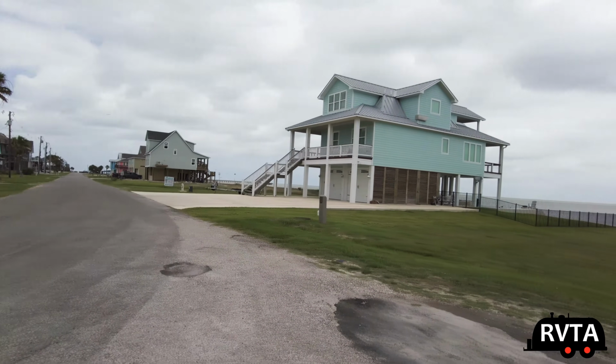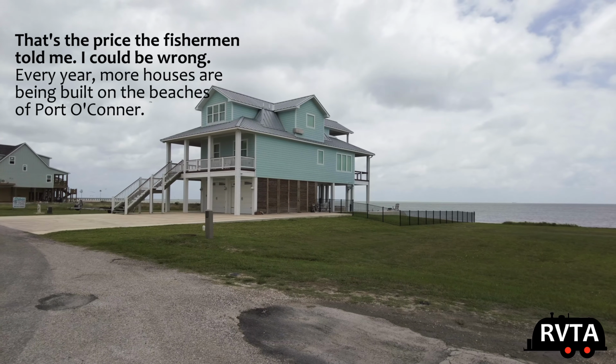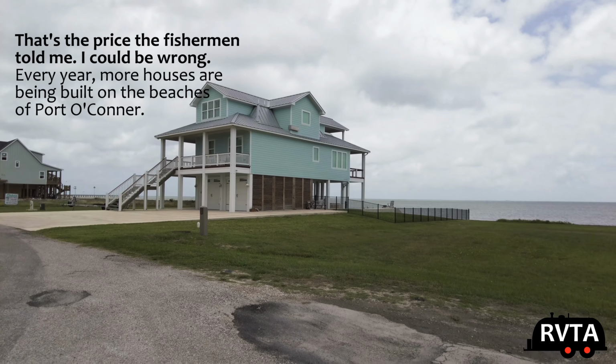So what do you think of this home here? It's $500,000. Not bad for beachfront property in Texas. What do you think?